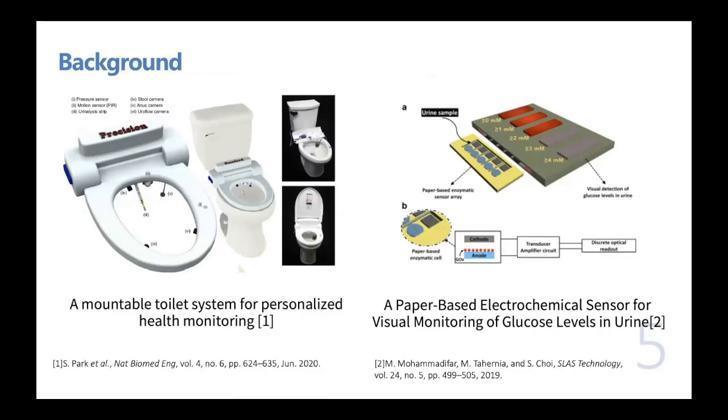Lab 1 proposed a smart toilet system for personalized health monitoring via computer vision. This system has powerful features while it integrates a 10-parameter urine test strip for biochemical analysis. The right one demonstrated an inexpensive self-powered visual electrochemical sensor for urine glucose monitoring, utilizing the benefits of filter paper, while only measuring one indicator.